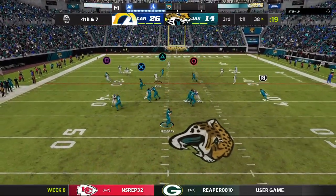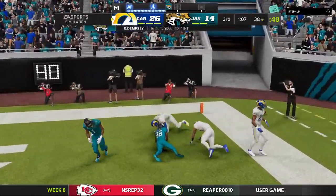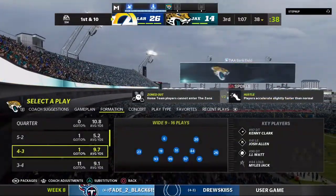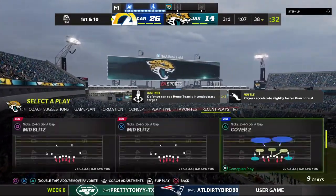Back to throw. Dempsey. He's going to go up top again. And it's incomplete. They cannot convert, and they turn it over. Boy, it looked like he had it and dropped it. And the Rams are going to take possession of the turnover on downs.